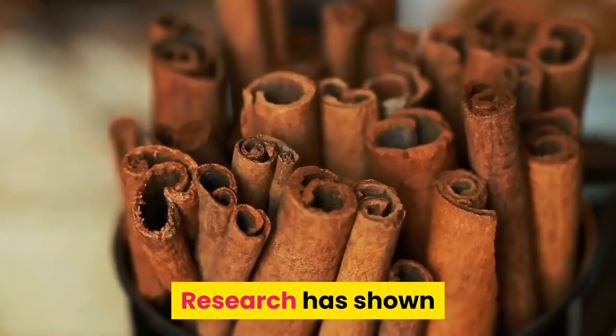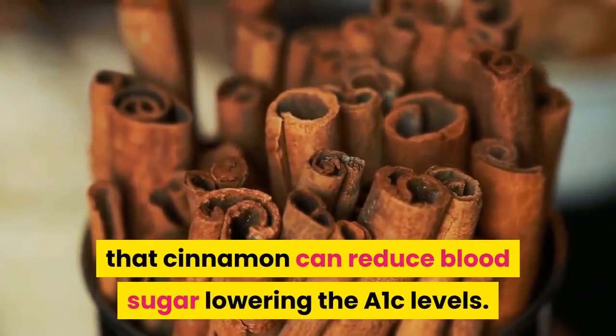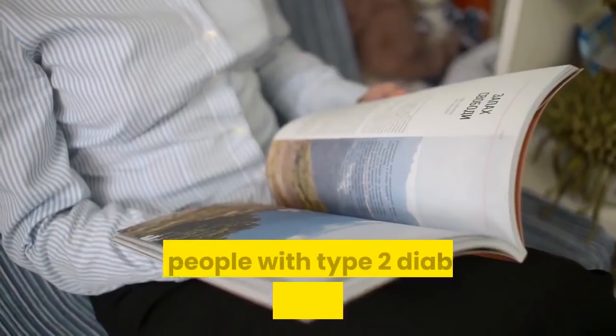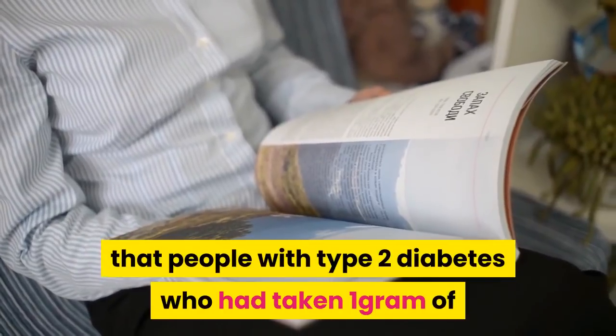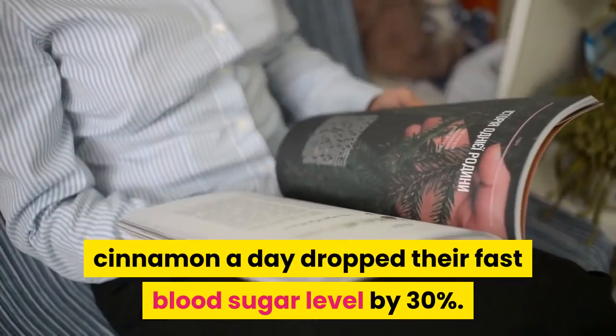Cinnamon. Research has shown that cinnamon can reduce blood sugar, lowering the A1C levels. One such study published in the Diabetes Care magazine showed that people with type 2 diabetes who had taken 1 gram of cinnamon a day dropped their fasting blood sugar level by 30%.